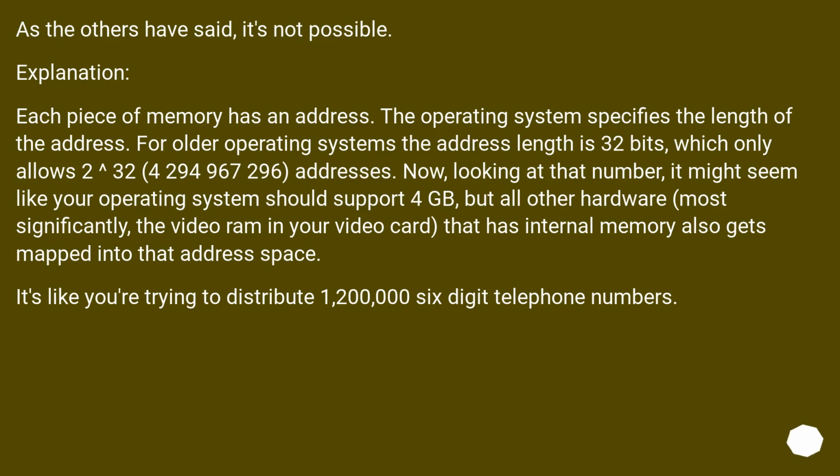As the others have said, it's not possible. Explanation: each piece of memory has an address. The operating system specifies the length of the address. For older operating systems, the address length is 32 bits, which only allows 2^32, or 4,294,967,296, addresses. Now, looking at that number, it might seem like your operating system should support 4 GB, but all other hardware, most significantly the video RAM in your video card, that has internal memory also gets mapped into that address space. It's like you're trying to distribute 1,200,000 six-digit telephone numbers.